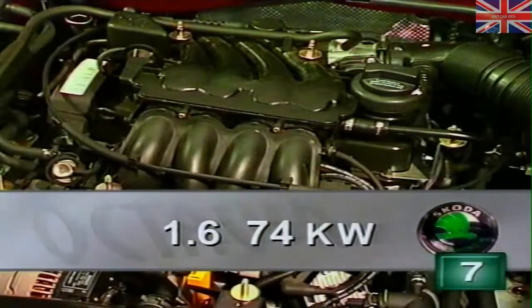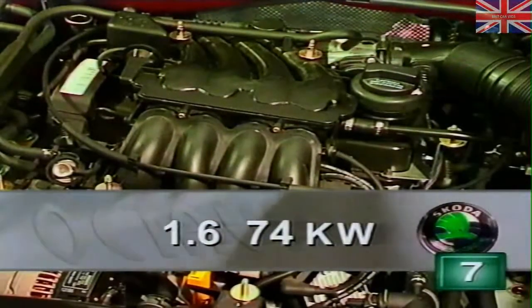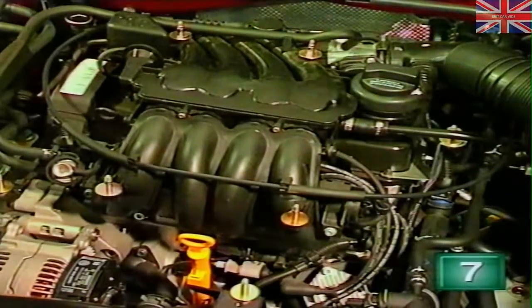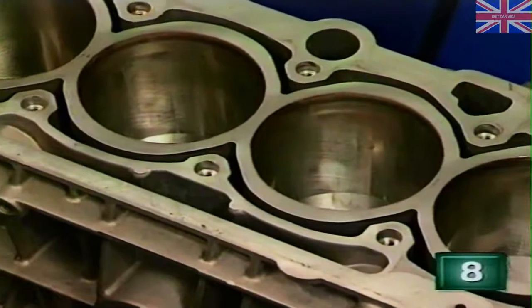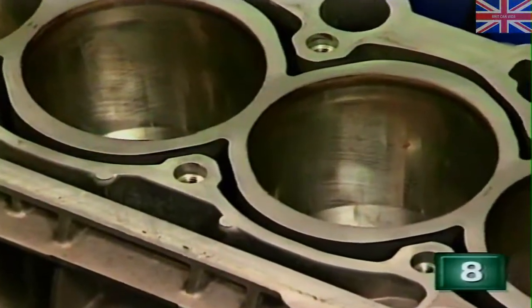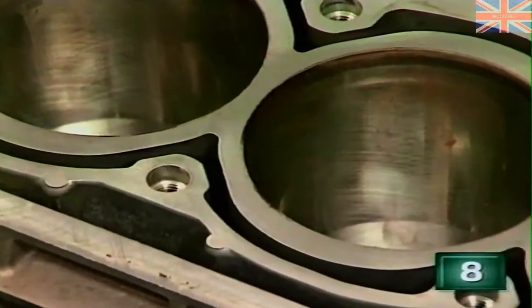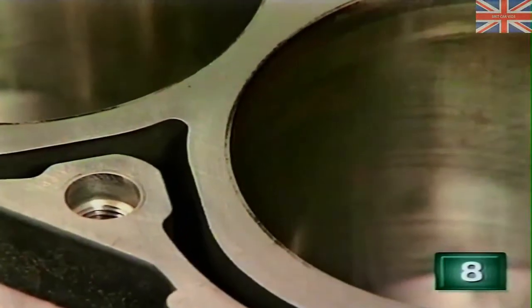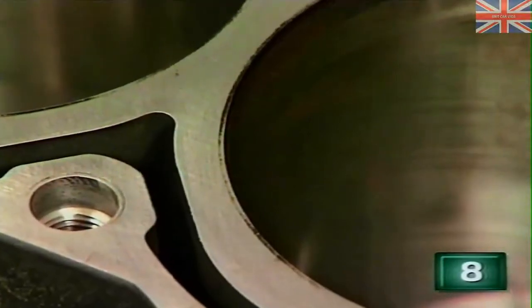1.6 litre 74 kilowatt engine. The 1.6 74 kilowatt engine, with an engine code of AEH, is an all-aluminium unit. The cylinders are formed by steel liners, which are then bored out to size. Unlike the wet liners of the well-known 1.3 litre engine, these dry liners are not removable.